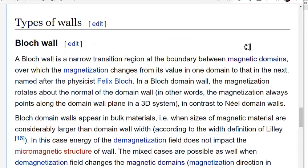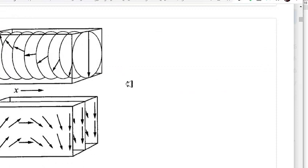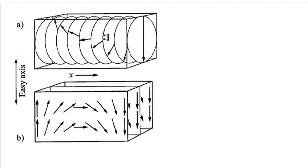The Bloch wall is one kind of domain wall, and the Néel wall is another kind of domain wall. So what is the difference between a Bloch wall and a Néel wall? Here I'm showing you, let me just move this over, get it in the field of view. The top one here, A, is an example of a Bloch wall, where there's a 180 degree transition where the arrows are pointing up and the arrows are pointing down, and the transition is out of plane. So the transition is coming towards and moving down. This is the definition of a Bloch wall.